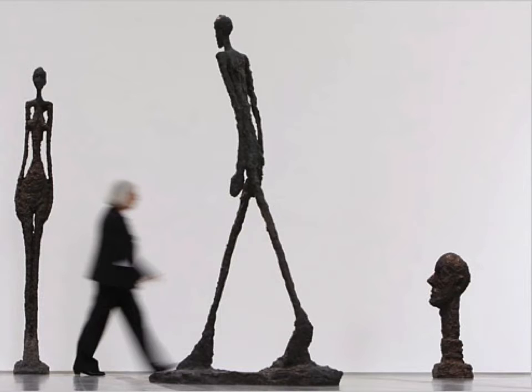Now, this is a picture taken here from local Dallas. That's the photographer right there and the art critic of Dallas. And here she is walking past the sculptures. Now, why is she doing this?